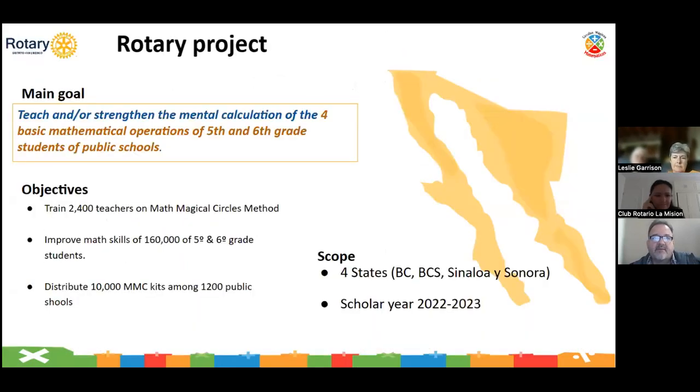And as you probably already know, we are in the middle of a great project for the 4,100 Rotary District. The main goal is to help 160,000 students to improve mental calculus, distributing 10,000 MMC kits among 1,200 public schools, and training 6,000 teachers in the MMC method.